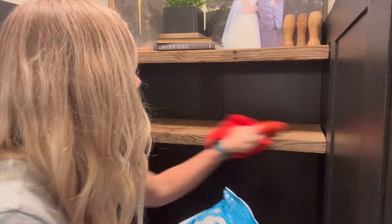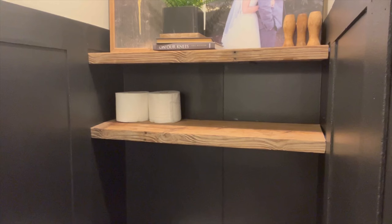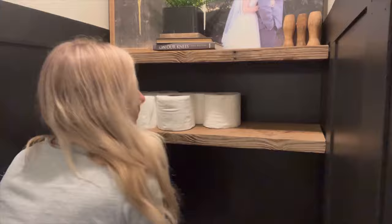I'm going to just spray the whole floor down here and get it nice and clean, because our mop vacuum doesn't get back there very easily. So I was just wiping it down and I couldn't get over how dusty it was back behind the toilet and just around it. So your reminder: make sure you're cleaning all around your toilet, even in those tight spaces.